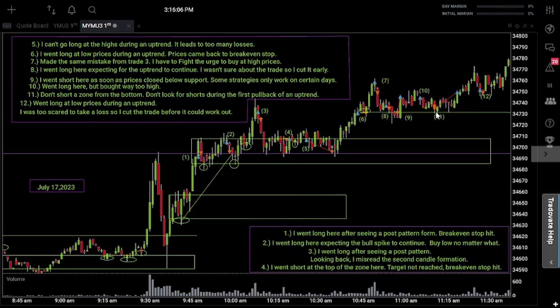But on trade 11, let's talk about that. I actually went short right here. Let's read the notes. Don't short a zone from the bottom. Don't look for shorts during the first pullback of an uptrend. So when you're in an uptrend like this and you get that pullback and it looks like prices might finally be breaking to the downside, don't trust it. More than likely, it's just prices coming back to a level where buyers are going to scoop it all up and continue to push prices higher, the same way that we saw it happen on trade number 9.